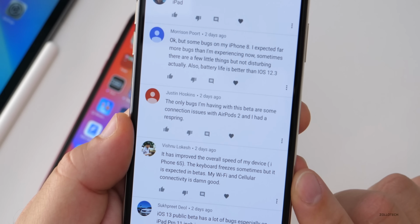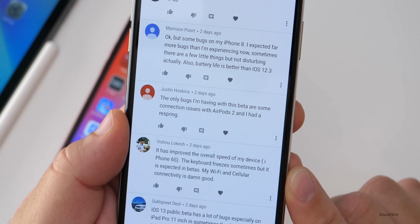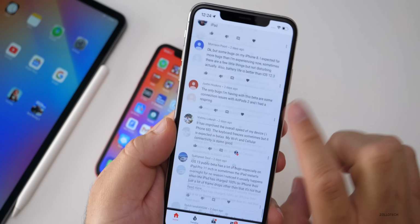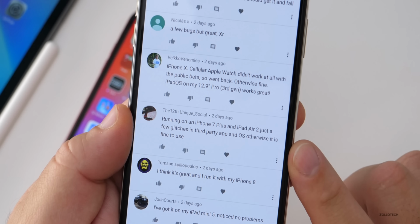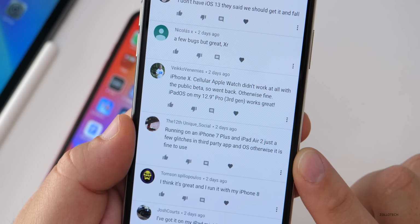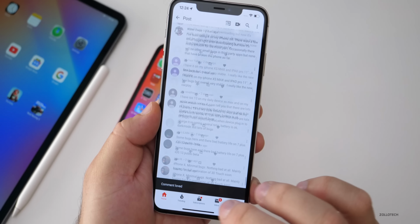"It has improved the overall speed of my device, the iPhone 6S. The keyboard freezes sometimes, but it is expected in betas. My Wi-Fi and cellular connection is good." So that's a good sign. And then: "Running an iPhone 7 Plus and an iPad Air 2, just a few glitches in third-party apps and OS. Otherwise, it is fine to use." So this is a great experience for most people.